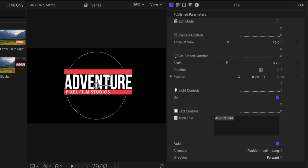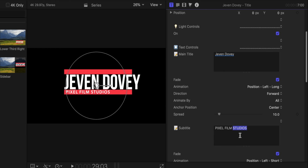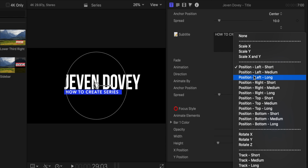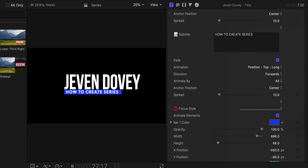So you could change out your text where it says Adventure, you can change out the text where it says Pixel Film Studios, and then you could go through and change out the different elements, whether you want color changed or you want the look of it to be a little bit different. And then you could go through and change even how the animation happens. So you can go through and say, I want to do a long from the top, and you'll see that the bottom element is going to come in a lot slower.